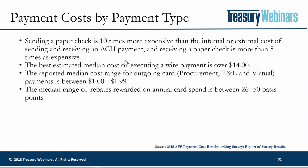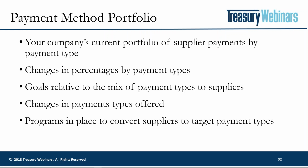For wire payment, unless there's a reason to do wire payment, you want to really track the wire payment. It's probably not the best practice, but if I was funding an acquisition, I always did a wire payment. Median cost for outgoing P card and virtual card, again, look at that, $1 and $1.99, and then the median range of rebate rewarded on annual card spend. Those P cards can be 25 to 50 basis points. I've seen that higher as well. So just some interesting pieces if you're looking to make the case to optimize that. Just some background for your information.